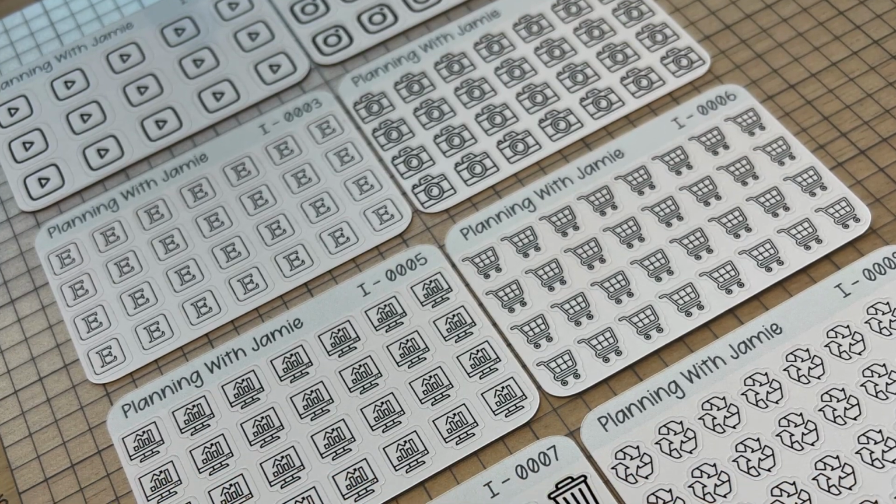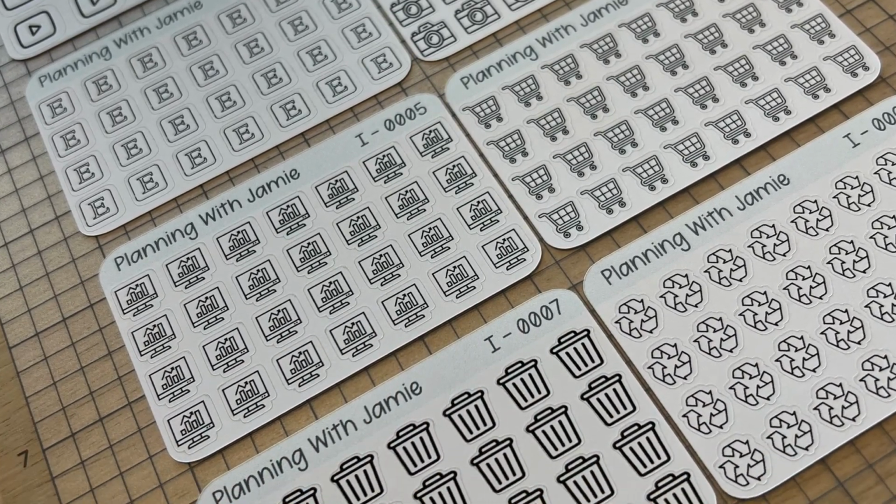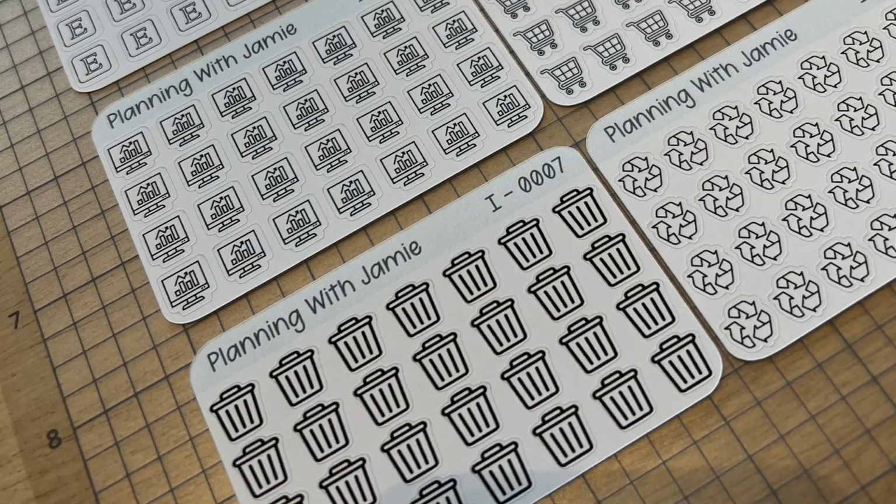But what can you guys expect out of me? I've designed quite a bit and I have ideas, but I have to see them actually cut out, and then I want to use them in a few planners. I think I might do some mock weeks with these stickers to make sure it's something that's going to be really, really good for you guys too.